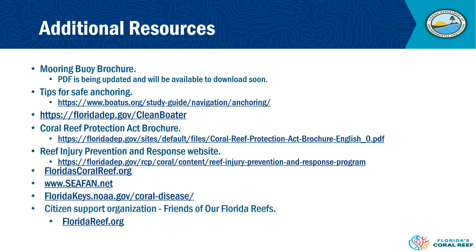We have brochures. We have a brochure about the mooring buoy locations, an instruction card for how to use the Esri Field Maps app, the NOAA Nautical Charts, and then there's a few other websites here that I mentioned before for SEAFAN, the Sanctuary Keys, and our citizen support organization, floridareef.org.